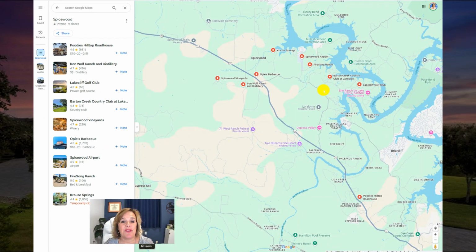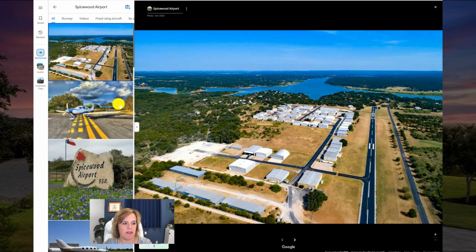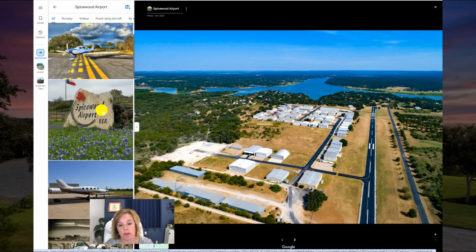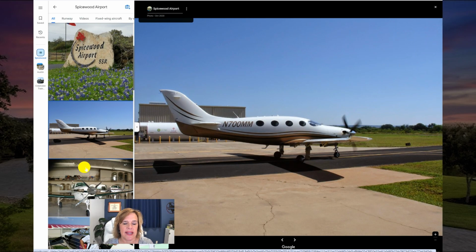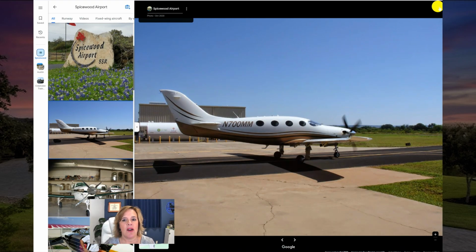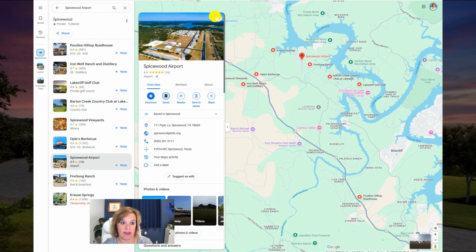And by chance, if you have an airplane and you want to fly in to stay at the Firesong Ranch, Spicewood does have an airport. Now think airplane and not big jet. The runway is too short for major jets to land, but you can take a nice sized plane out there and land right in the middle of Spicewood, and you can go partake in the lake activities or the Airbnbs and bed and breakfasts, wineries and vineyards of the area.